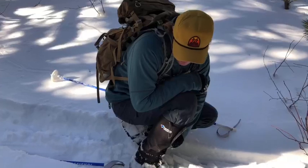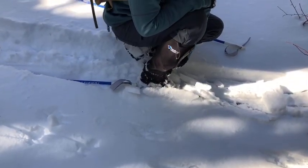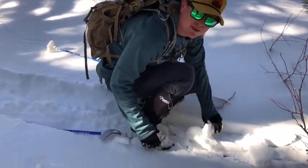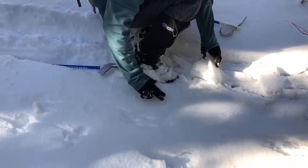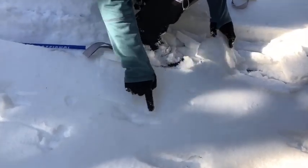Here we found a few more tracks. Looks like we got squirrel here. So back to track register and pattern. Squirrels are members of the rodentia family. I mean, they're rodents. Rabbits are lagomorphs. But what they do share in common is a track register or pattern. We're generally going to see 2 little feet with 2 big ones out front, just like we have here.